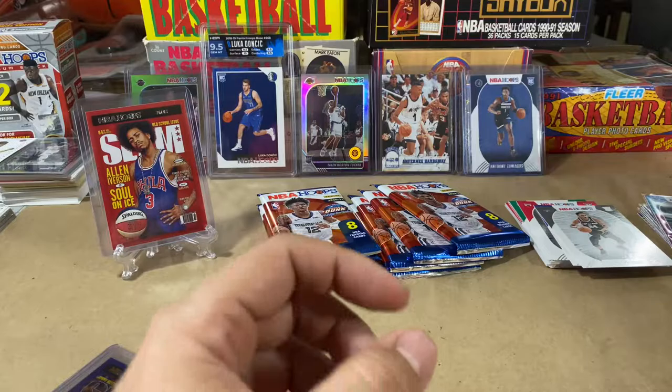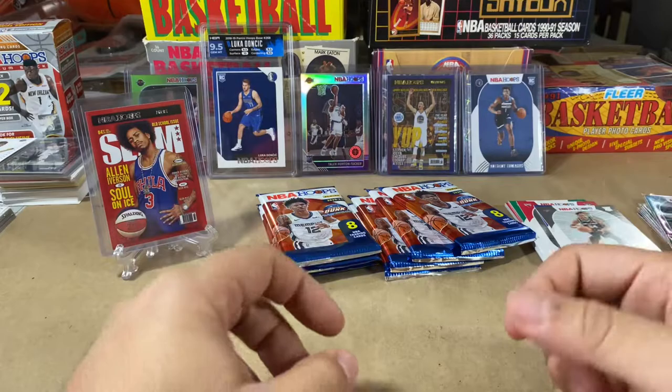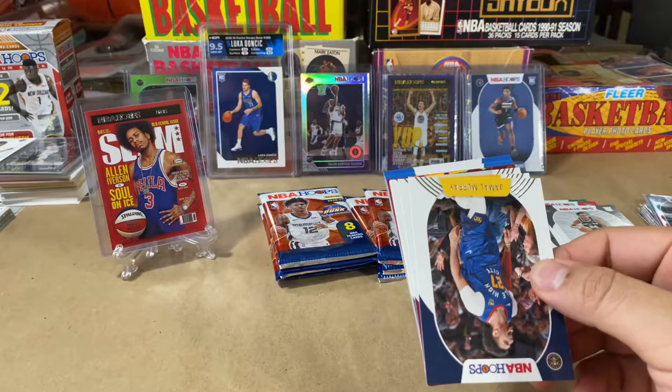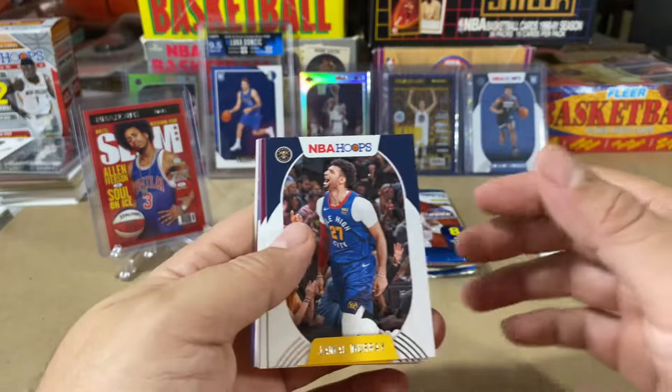Prices are not as crazy as you would expect, which I'm very happy about, because that means I can afford to buy a good amount of the fat packs. I think the fat packs are somewhere in the $15, $20 range, and fat packs are normally like $10, $9.99. So they're not really flipping for that much, which means one of two things. I can either get them on the secondary market at a decent price, or chances are I might be able to find them because the scalpers will leave them alone.